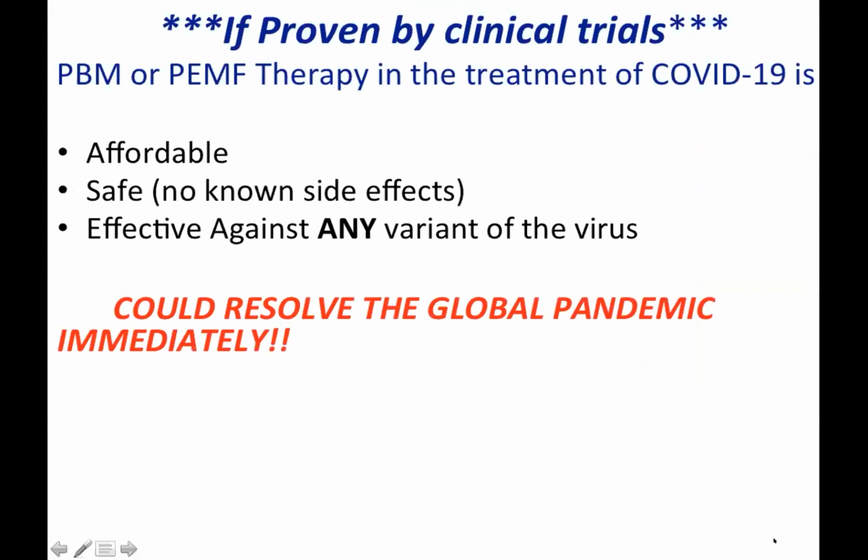So given these very encouraging results, both in the lab and some preclinical data, I conclude with the suggestion that if proper, credible, large-scale clinical trials can be conducted, these methods, either photobiomodulation or magnetic field therapy, could actually be very useful in the treatment of COVID. They are affordable, they are safe, they are effective against any variant of the virus, and they can be implemented immediately.